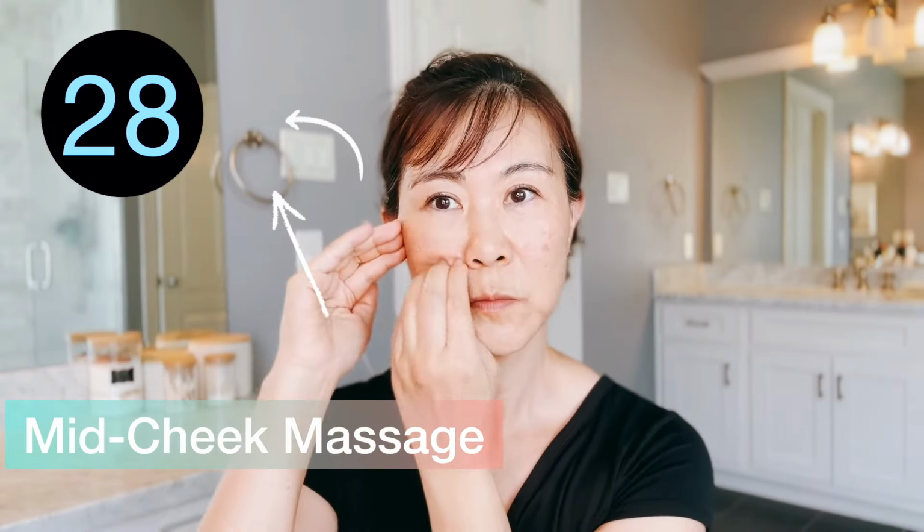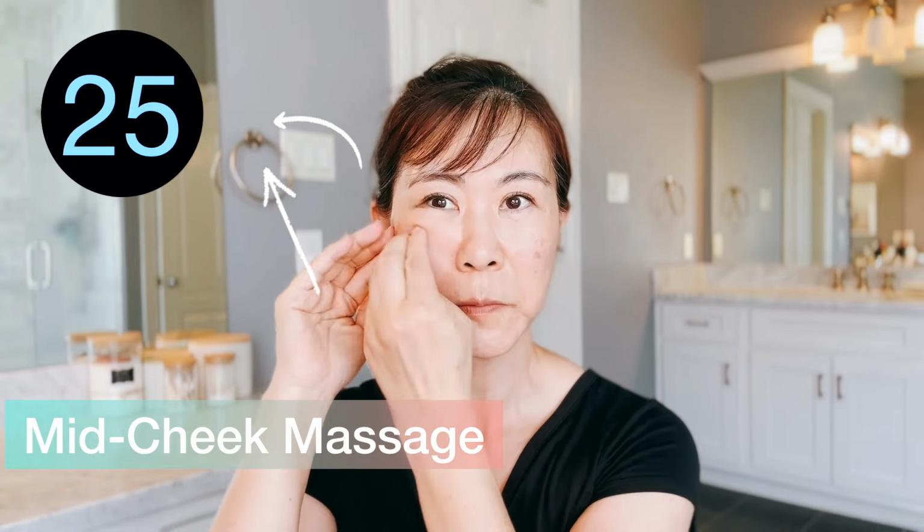Apply more oil if you feel it is necessary. The fingers should not tug on the skin.